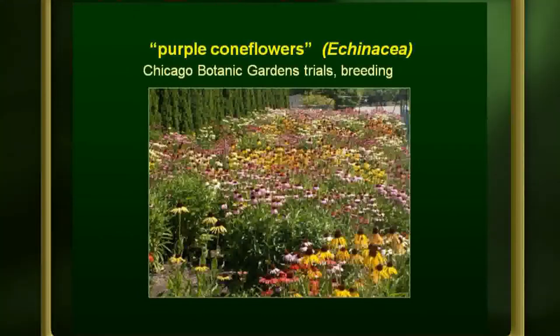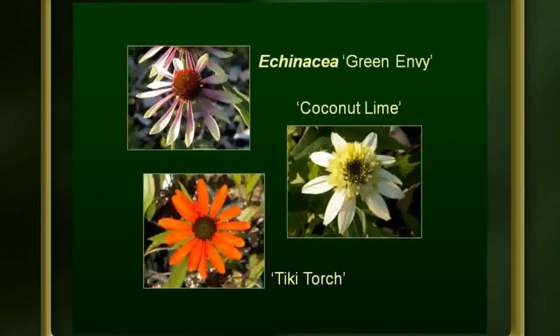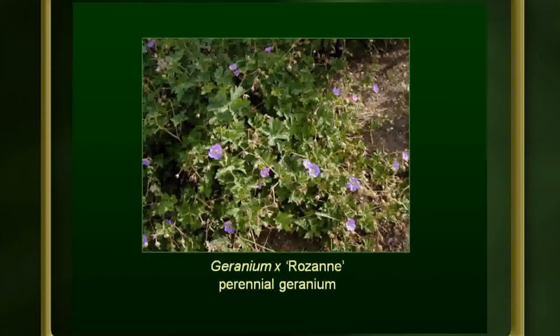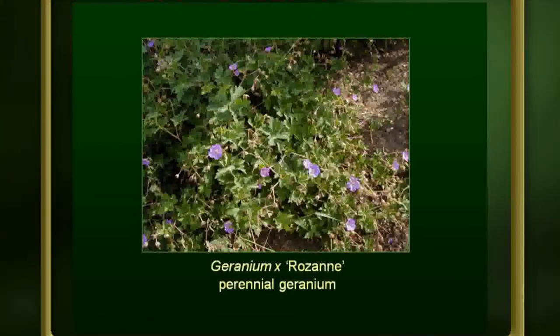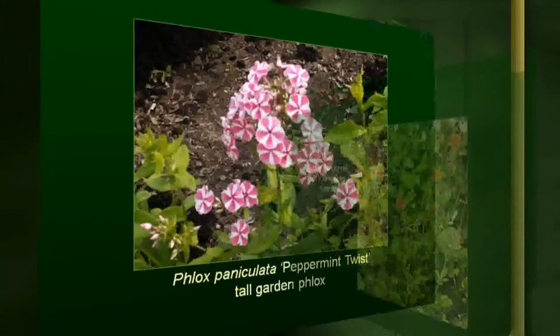Here you see some coneflowers being bred out of Chicago, some of the variety in their breeding trials. And then just a few different examples. One of my favorites, Tiki Torch, you see the Coconut Lime and Green Envy with the green on it. One of those perennial geraniums that blooms right through the last half of summer, Rozanne, it was a Perennial Plant of the Year. That's just a great plant, very hardy. Agastache, one of my favorites, it's one of the best. It's orange flowers, Tim's Tangerine.